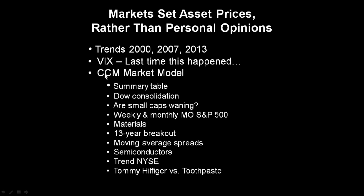We'll also look at a setup on the chart of the VIX. The last time the setup happened, the S&P 500 advanced an additional 177 points. We'll look at a summary table for the market model, and we'll also review these bullets in this week's video.